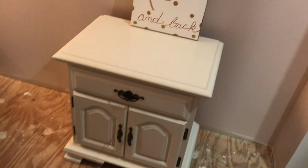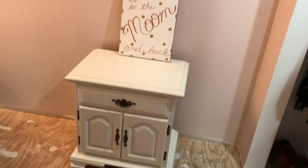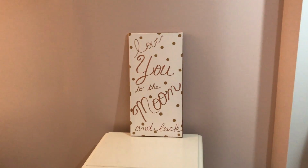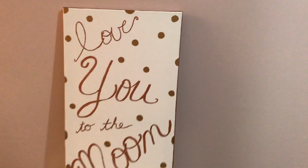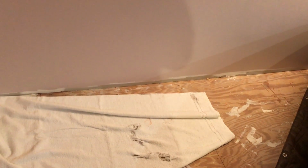Gonna put this little nightstand in here just temporarily till we sell this whole bedroom set. I was already explaining that to you. This is a little sign I painted her for her graduation. Let's see if it'll show you the metallic paint. You can kind of see it there on that dot. A little bit. It's a metallic gold with a metallic rose gold, but that's not picking up for you either. And we were gonna have our other little shelf over here, but it looks like we're gonna have to just put down a towel and start stacking some stuff.